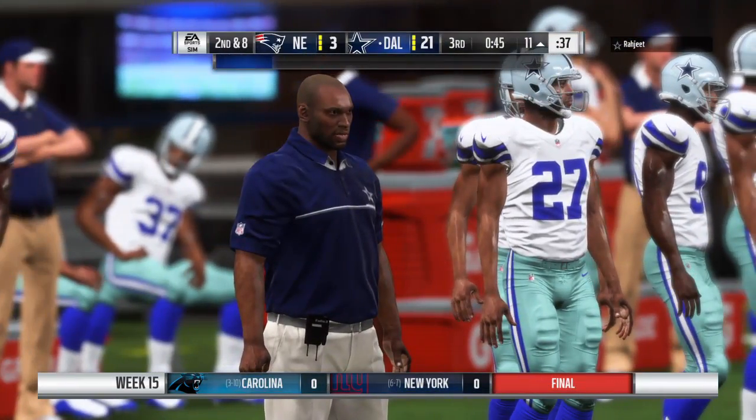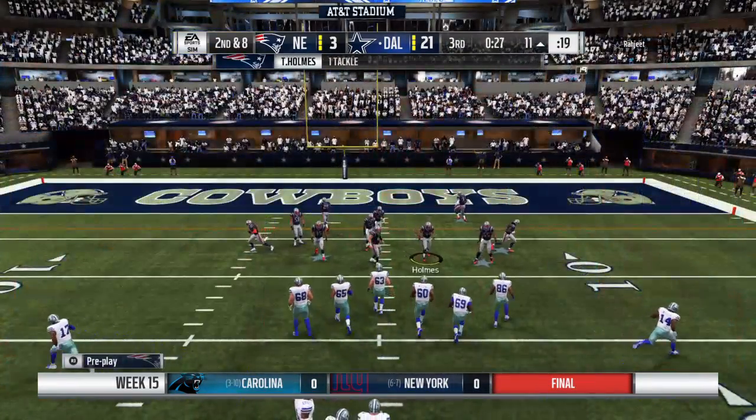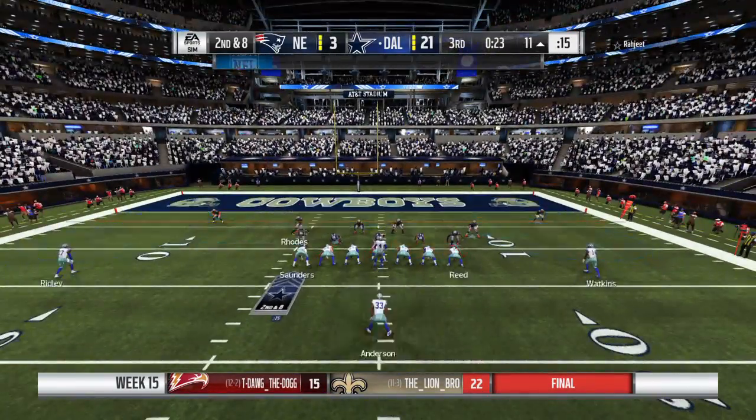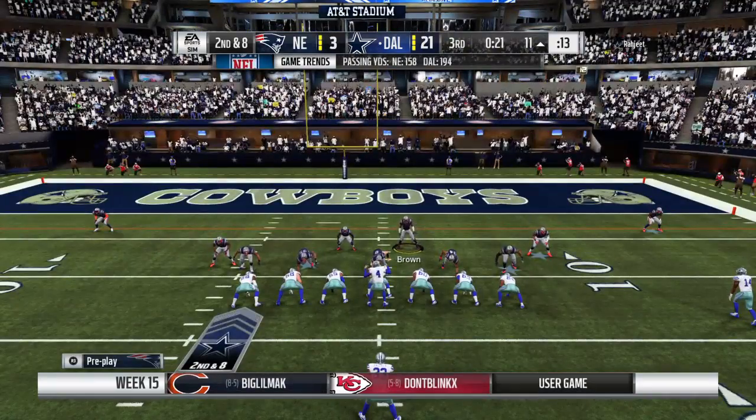It's 2nd down. How about a tip of the cap to the defense? They're working against a very mobile quarterback, but all day long they've kept him under wraps. And on that play, they held him to a short gain.